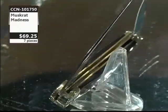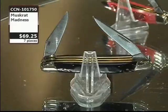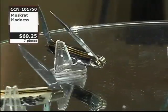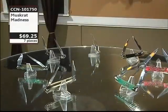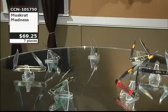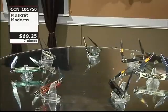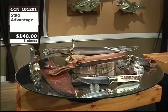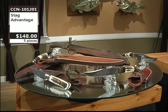Muskrats will be 3.5 inches overall length. It's really the same size as a Congress, but trappers obviously used those, and that's how that originated. It's a go-to knife for a lot of people, but for collectors out there, get all 7 of those. 101750 on that. We do have a run of Case knives coming up. I have a handmade sword headed your way. And then, well, Buzz Parker, he's back in the house too.